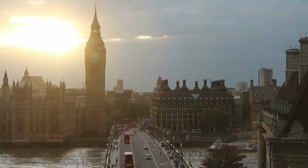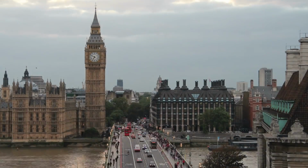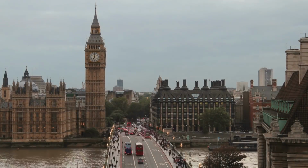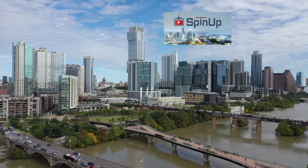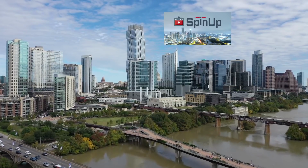We had no idea what happened to poor little Sparky until it arrived back in the UK at Droning On's house, with a note explaining that no one ever picked it up from customs. So, you can draw your own conclusions, but at least we finally got it back. Next stop, Spin Up in Austin, Texas, back in the good old USA.